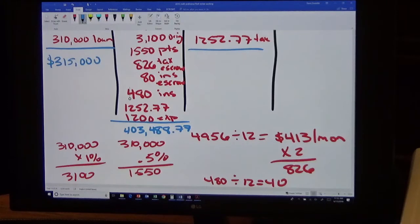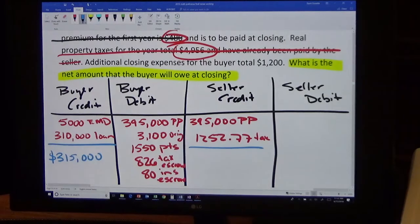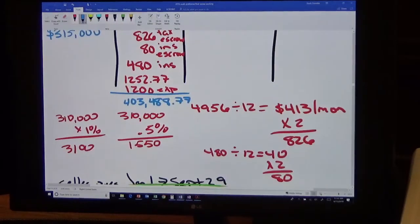And again, if you've got 403,489, if you've got 403,488 even, any of that's fine, because they're going to want us to round our answer anyway, in most cases on the test. They didn't ask in this question, but usually it's going to be rounded to the nearest $10, $100, something like that. Well, if we want to know how much money the buyer needs to bring to closing, it's going to be those two numbers minus each other.